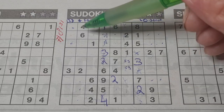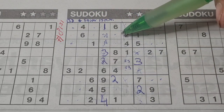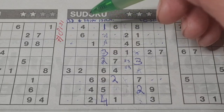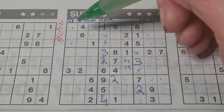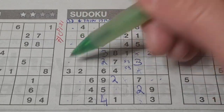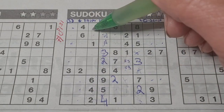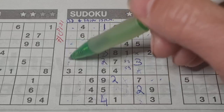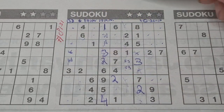Need a 9 here. No. 3. We have a pair, the 4 and a 6 in this column, third column. 4 and a 6 in the second column, so the first column, only 2 places left for the 4 and the 6, goes in those 2 boxes. We have a pair.